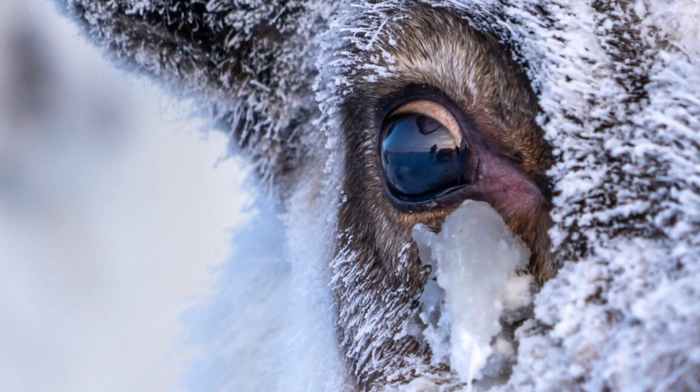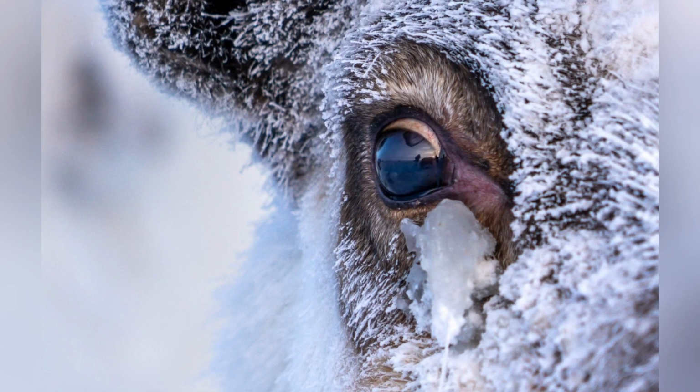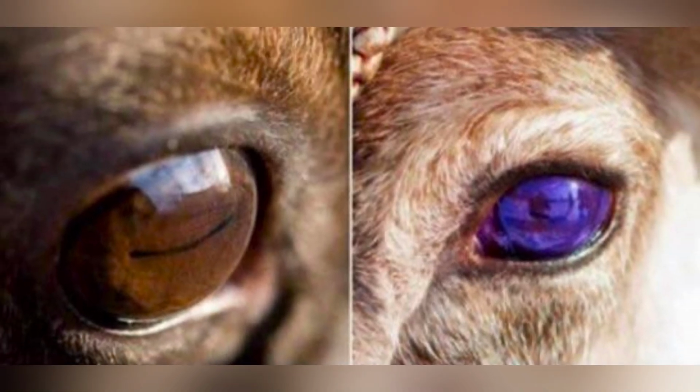Did you know that reindeer are the only animals known to seasonally adapt their eyes to the extremely blue color of the extended twilight that occupies a large part of the winter 24-hour cycle in their Arctic habitat?